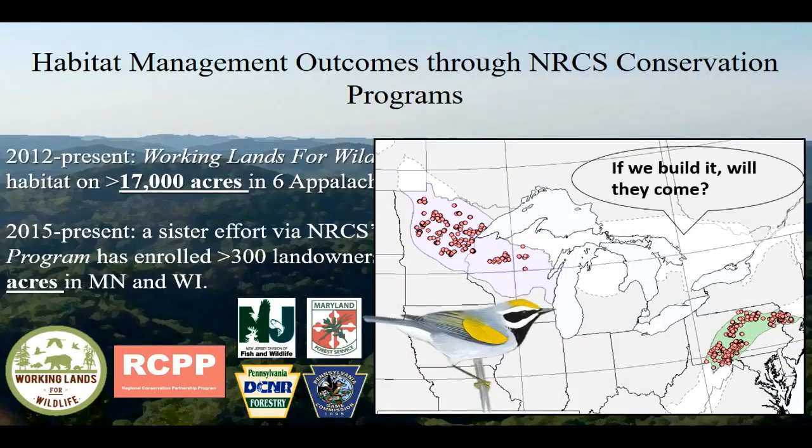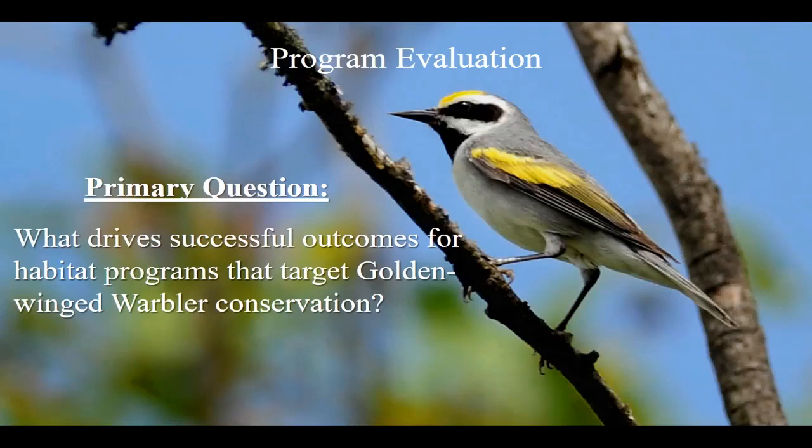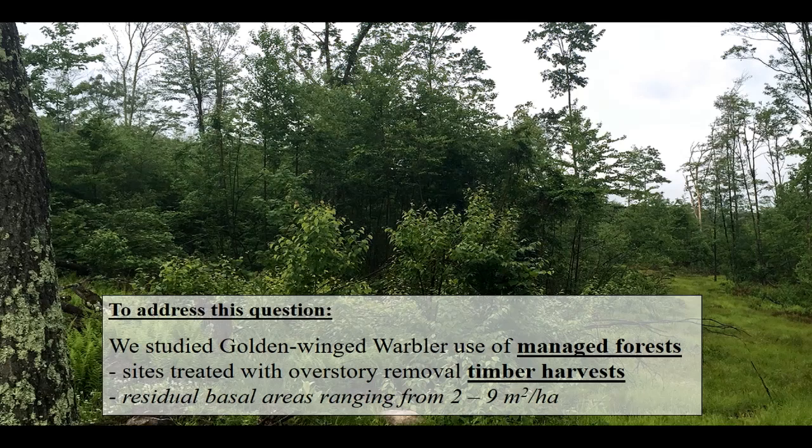So that's great, but in an era where our accountability must move beyond acres and into an era of does the species respond, the biological outcomes, we needed to ask some important questions. And this is where SEEP allowed us to formulate a plan of attack for a wide-scale monitoring program that would stretch across both the RCPP in the Great Lakes and the Working Lands for Wildlife projects in the Appalachians. And for this talk, we're going to focus on the forestry aspect of both, ultimately doing overstory removals, leaving a residual basal area ranging somewhere between 2 and 9 meters squared.